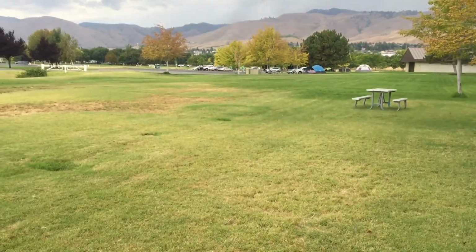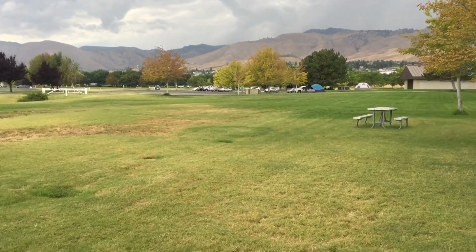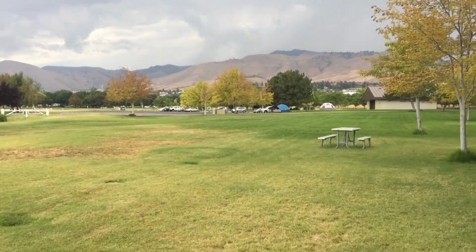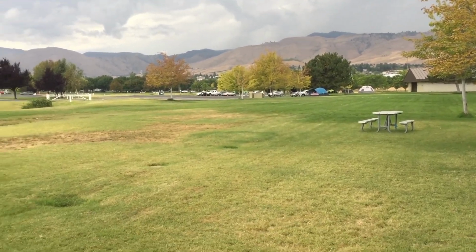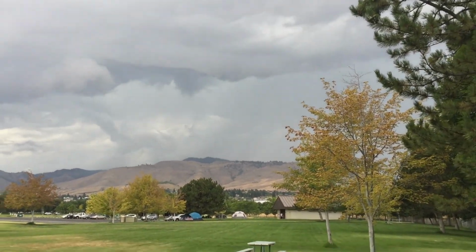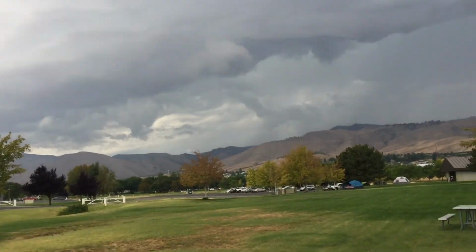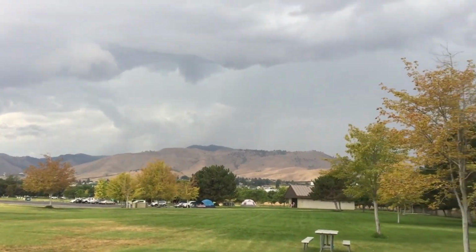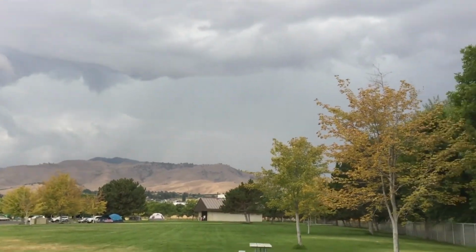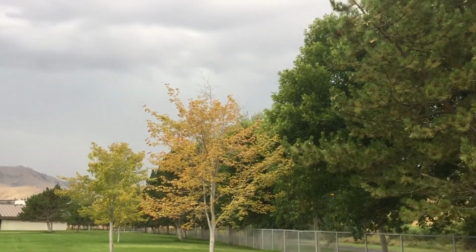We got here about 3:30, and at 4 o'clock it started to rain. Don't know if you can hear the thunder picking up on the video or not, but we do have a thunderstorm coming in. The east side of the mountains is just really not being nice to us. We had warm temperatures again today, but they weren't too bad. We were able to pull off just below 11 average.